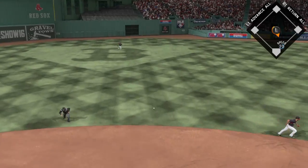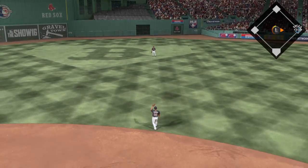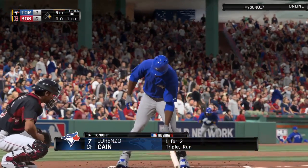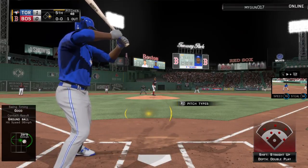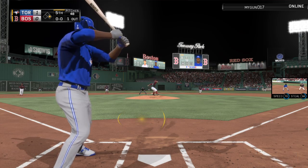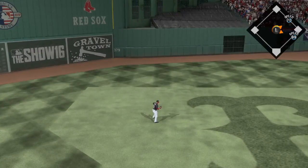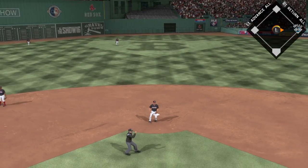Hit hard back up the middle and into center field as he's aboard with a 1-out single. Lorenzo Cain will stand in. 1 for 2. He tripled and scored back in the first. Ready to deliver. Here's the first pitch. Hit hard towards center, and that's in there. Base hit. The tag, and he is out.